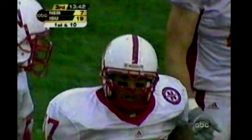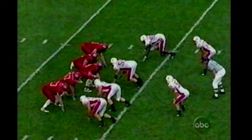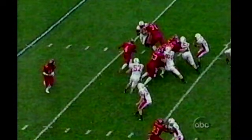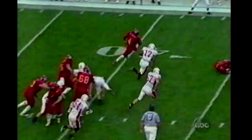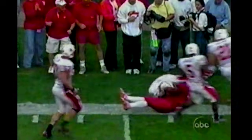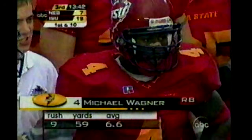Iowa State has mesmerized this Nebraska defense. There's no blitzing. There's no upfield penetration. Again, watch Adams right here. He gets stoned at the line of scrimmage. You got Nebraska guys going left, got Nebraska guys going right. They really have not found a comfort zone. A great job Iowa State has done by keeping them off balance with their play calling and Seneca Wallace's mobility.